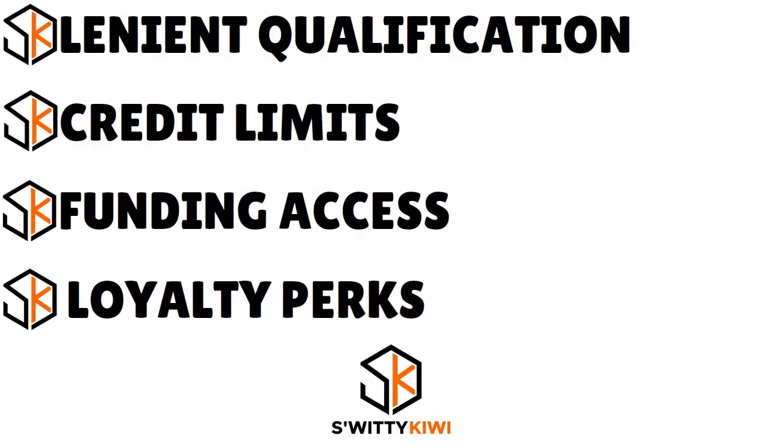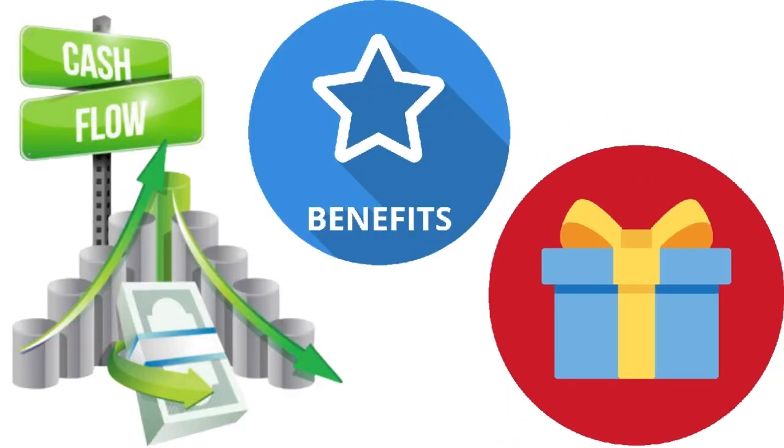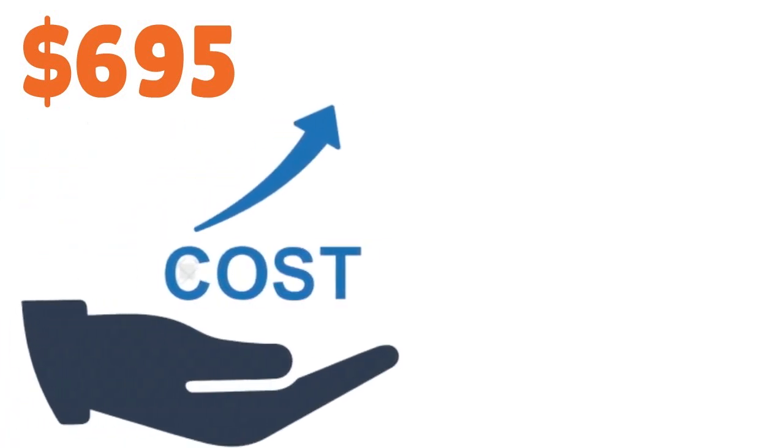And you have loyalty perks. Amex has partnerships with some of the world's top hotel and airline brands, allowing cardholders to receive extra rewards and value with their credit card. So this is just fantastic. What about the cons? You have high annual fees. Some of Amex's top tier cards carry a very steep annual fee. Think about the $6.95 I just told you about. While the rewards these cards offer can make it worthwhile, some may be unable to justify the additional cost.